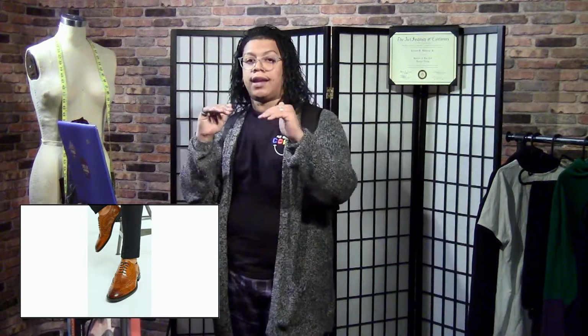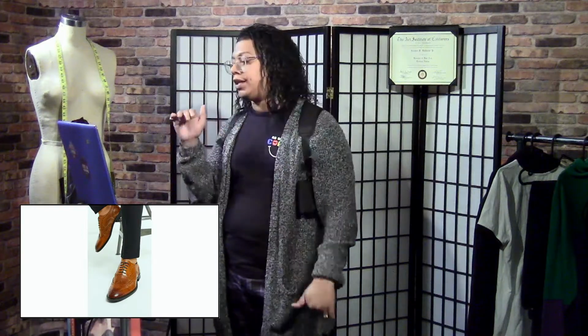Still looks good with denim, but make sure it's something that is going to have that ankle exposed, because if not, it'll just look really funny with a shoe like this and a really long pant sitting on top of it.